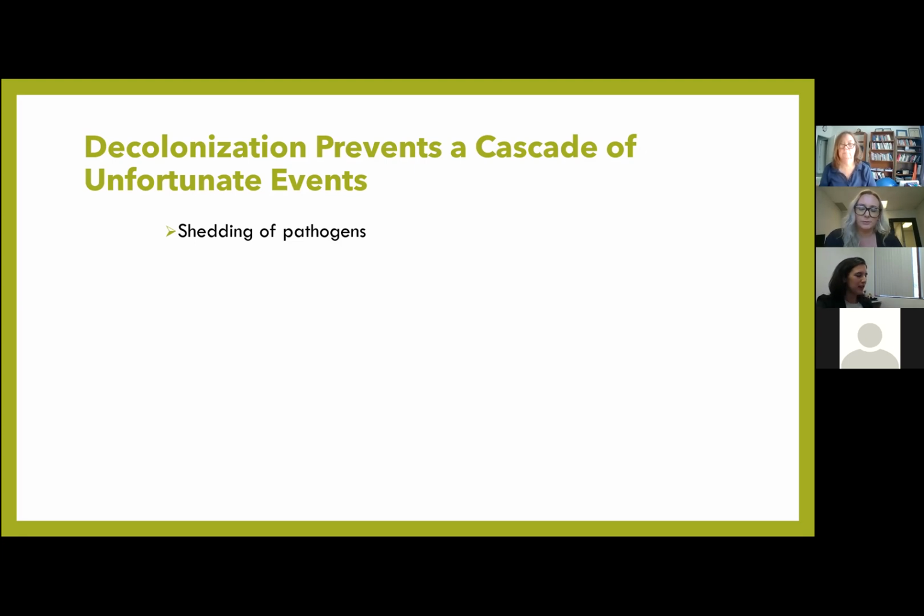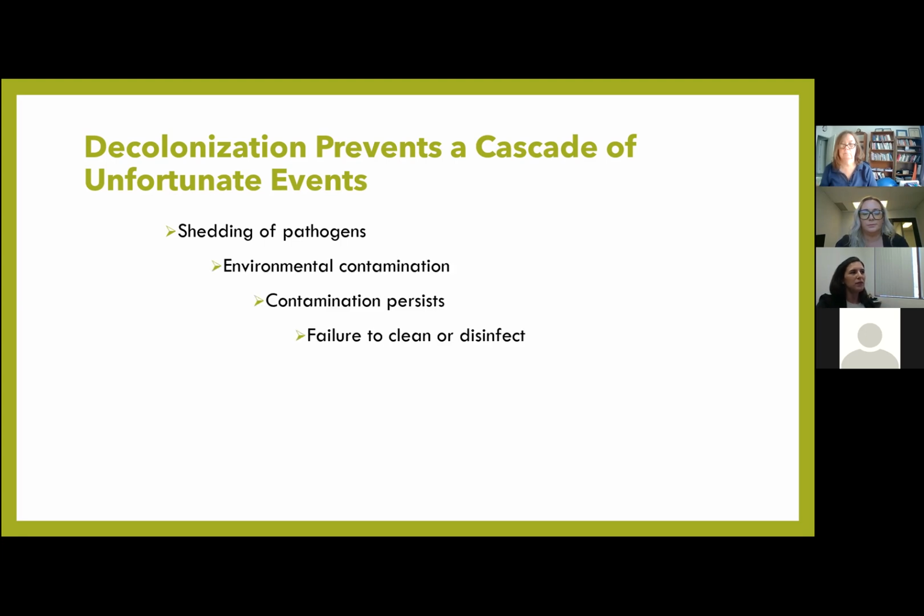It's really common for things like before a device is inserted, they'll clean down the surface of your skin, or before surgery. And the reason decolonization is an attractive prevention strategy is because it's an upstream solution. It works by preventing the shedding of pathogens or germs from the surface of the body. If someone's germs are coming off their body, it could go into the environment. It could then persist on an environmental surface, for example, a doorknob in a healthcare facility. If that's not cleaned or disinfected properly, it could lead to a staff member picking it up on their hands. If they fail to do hand hygiene properly, they could then use their hands to transfer it to the next person. And this introduces what I like to call shed and spread of germs.